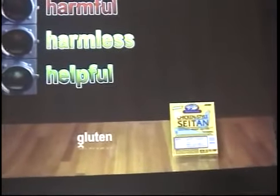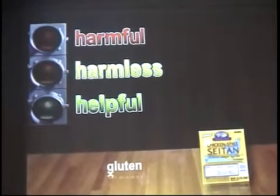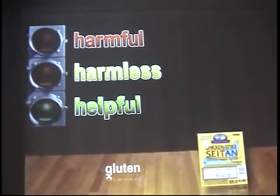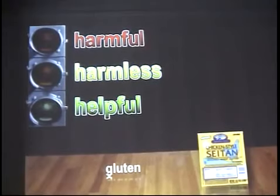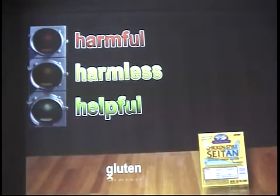What about gluten? The wheat protein that's used to make a number of mock meat products such as seitan. You may or may not have noticed a number of labels recently advertising gluten-free foods, gluten-free diets. For the vast majority of people, do you think gluten is harmful? Raise your hand. Who thinks, well, not harmful, but not necessarily good for you, harmless? And who thinks, no, actually good for you, helpful?